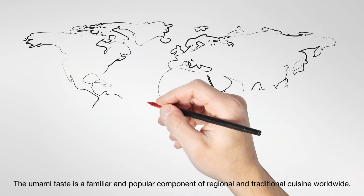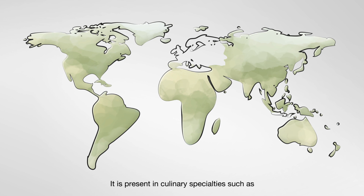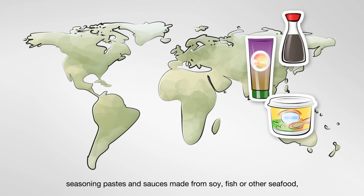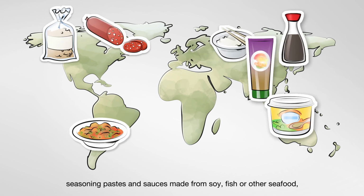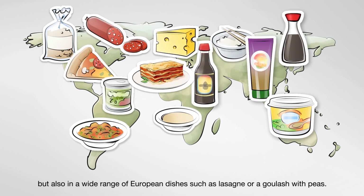The umami taste is a familiar and popular component of regional and traditional cuisine worldwide. It is present in culinary specialities such as seasoning pastes and sauces made from soy, fish, or other seafood, but also in a wide range of European dishes such as lasagna or a goulash with peas.